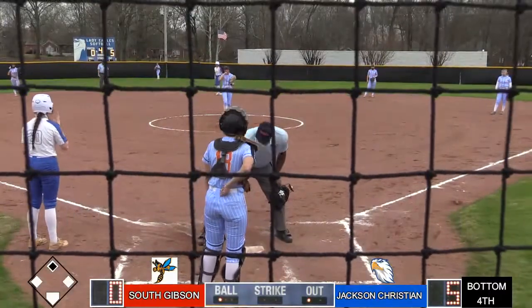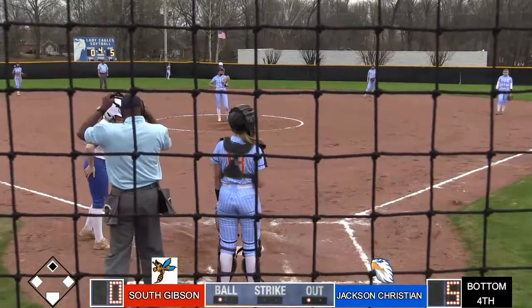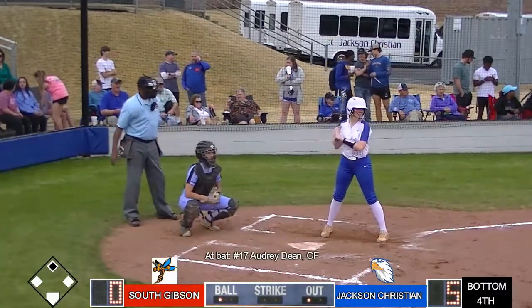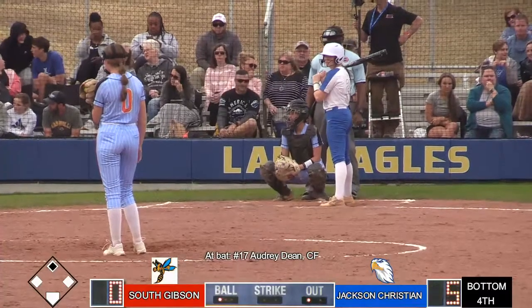And that brings up McKinley Arnold. Now McKinley has two hits today, or actually one hit, one for two today. She has home run power. I saw her drill a couple out of here last year.